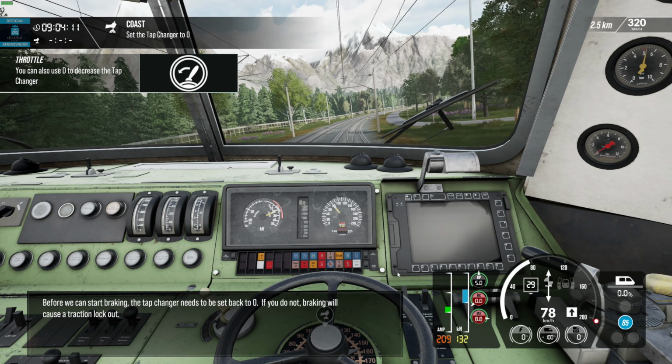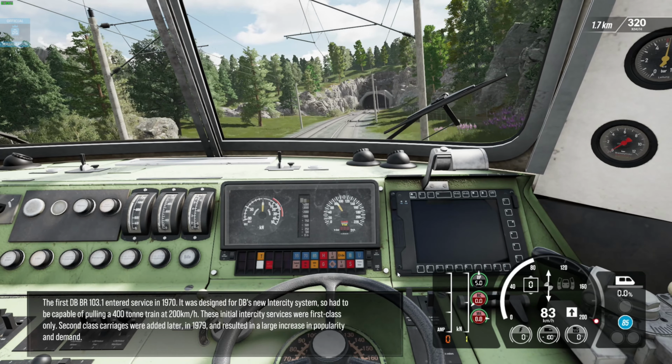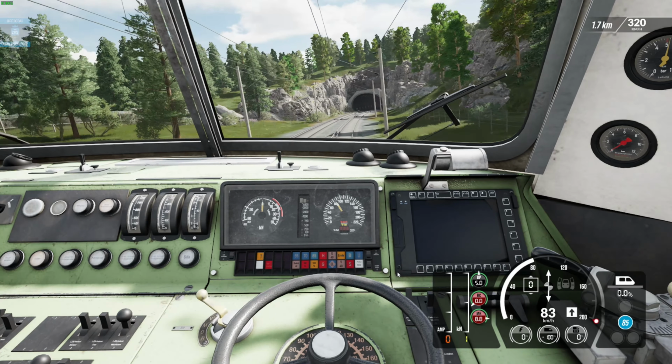City services were first class only. Second class carriages were added later in 1979 and resulted in a large increase in popularity and demand. The addition of second class coaches increased the weight of the trains to over 600 tons on already challenging routes. The BR103.1 proved capable though, as its power output of 7,440 kilowatts, 9,980 horsepower, makes it one of the most powerful electric locomotives ever produced.